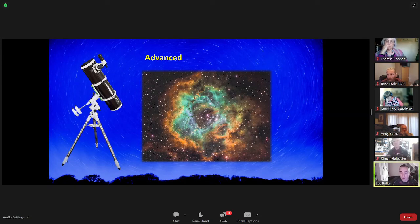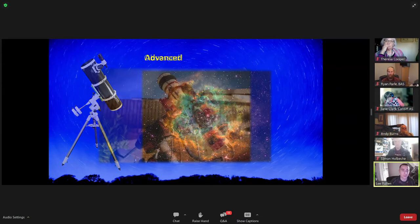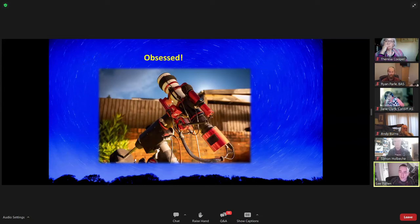This is the Rosette Nebula. I photographed this from Bristol a few years ago. It's a glowing cloud of hydrogen gas. It's about 5,000 light years from Earth. Isn't that incredible that we can take photos like this using this kind of advanced level equipment, even from a city? Completely blows my mind. To take photos like this, you don't actually take one picture, you take lots, maybe hundreds, and combine them all in a process called stacking, but that is a topic for another talk.